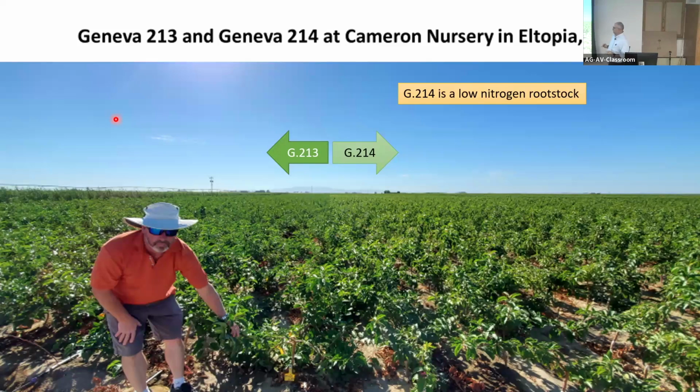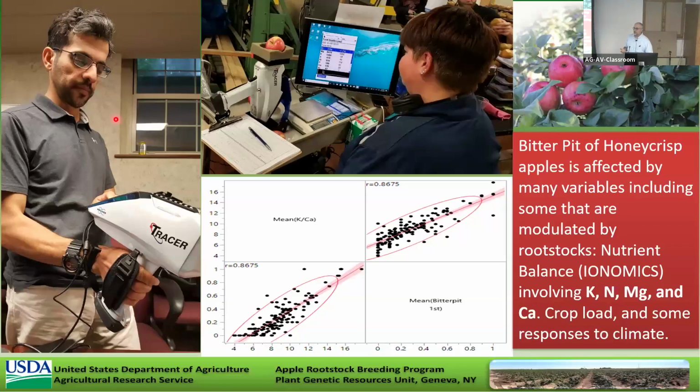And I'm gonna move a little bit right here. Can you squint your eyes and see what's happening right here in the middle? These are two different rootstocks, 213 on that side and 214 on this side. One is a little bit lighter. It's because of the low nitrogen it's able to absorb. Sometimes that's a good thing, sometimes that's a bad thing. In the case of 214 it is a good thing because of this.